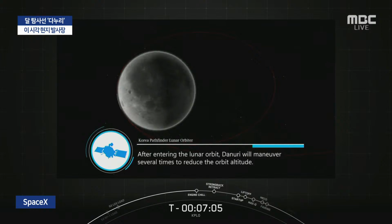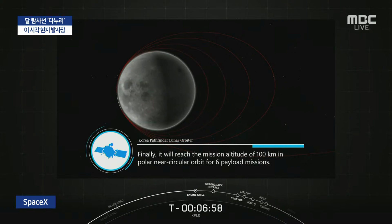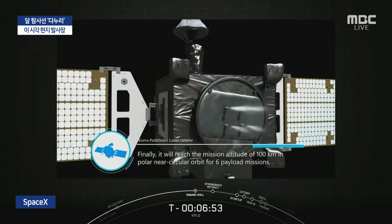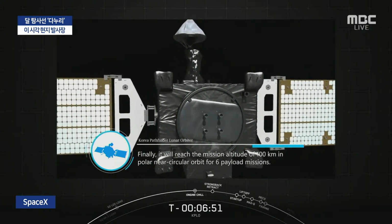After entering the lunar orbit, Danuri will maneuver several times to reduce the orbit altitude. Finally, it will reach the mission altitude of 100 kilometers in polar near-circular orbit for 6 payload missions.